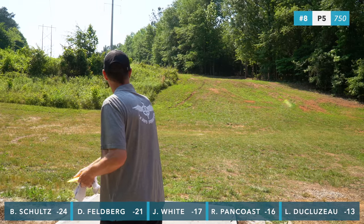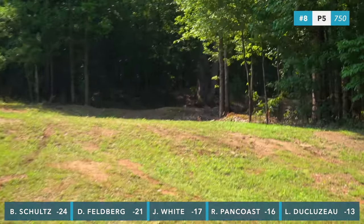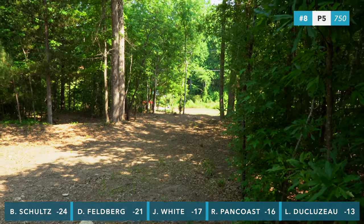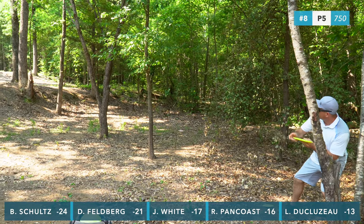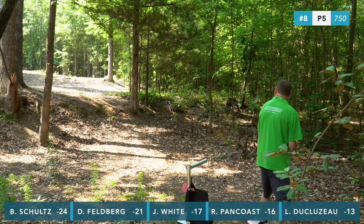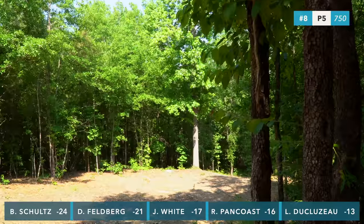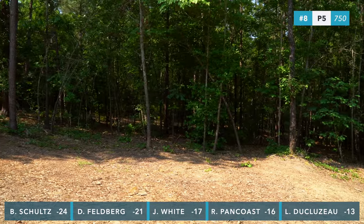Barry has played this hole many times. And that looks perfect. Finishes a little unlucky left, but great shot. Second shot by Lionel, saws it off into the woods left. Jeff playing the gap that he found and kicks right into the woods.